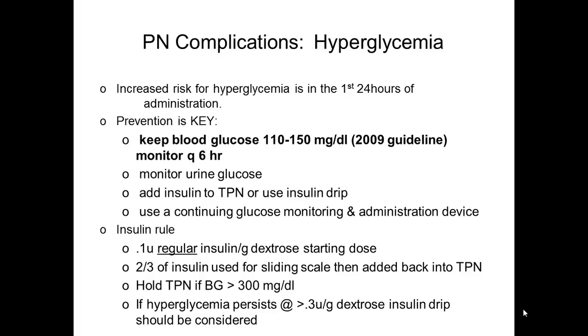Hyperglycemia is associated with hypertonic hyponatremia because of high glucose pulling water from the vascular space. This causes dilutional hyponatremia. For every 100 milligrams per deciliter elevation above 100 in glucose, serum sodium will drop 1.6 milliequivalents per liter. There's a very linear relationship between these two.